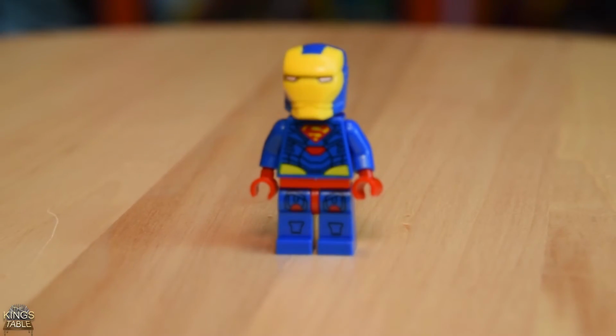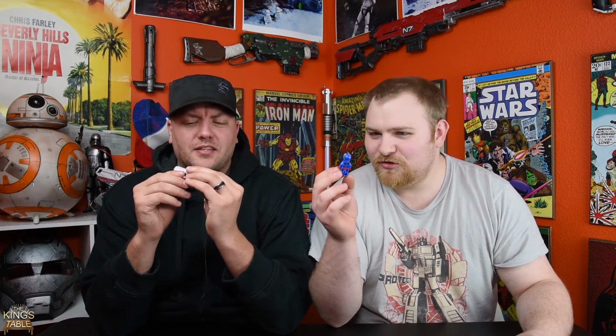This is obviously Super Iron Man. This will never happen. You could never, ever get this from Lego. Why would you want that? Because it's so cool. Why wouldn't you want a Superman Iron Man suit? Superman sucks. Okay, what about this one?